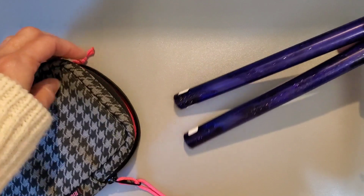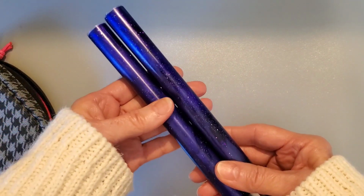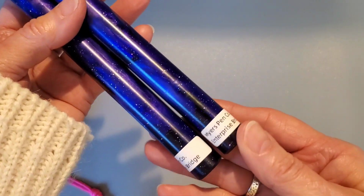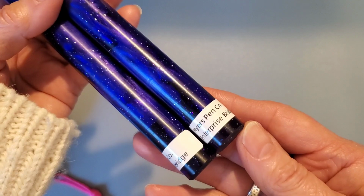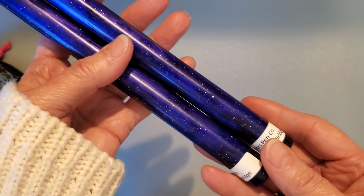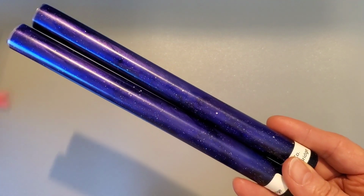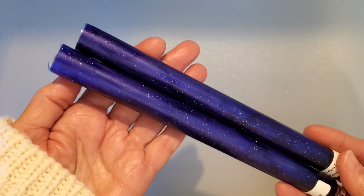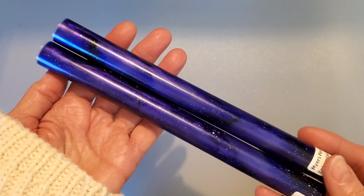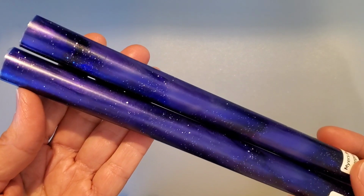And we have here 2 pen blanks. And these are the Enterprise Bridge. And I can well understand why this name was chosen. These are gorgeous. They most resemble a starry night sky.